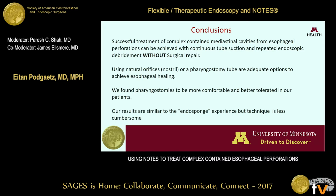And we found that successful treatment of these complex mediastinal cavities from esophageal perforations can be achieved with continuous tube suction and repeated debridement without need for surgical repair. Now, you can use either natural orifices or pharyngostomy tubes to achieve esophageal healing.